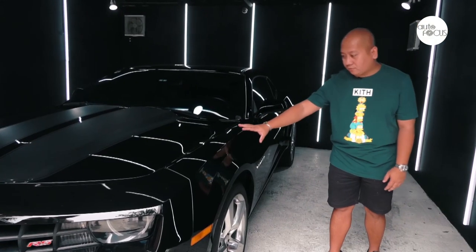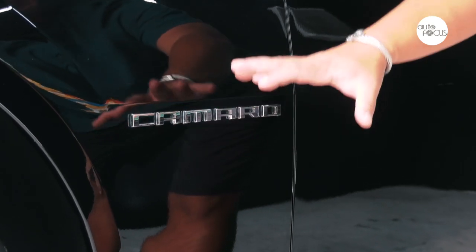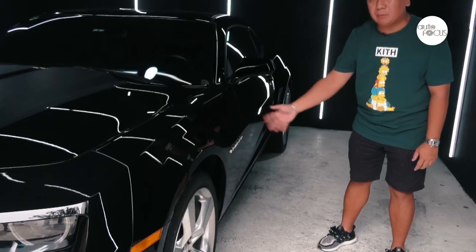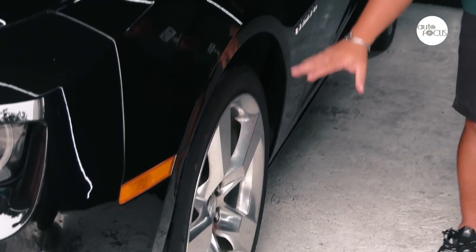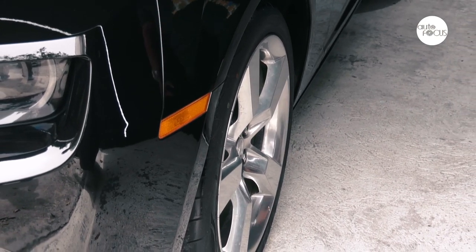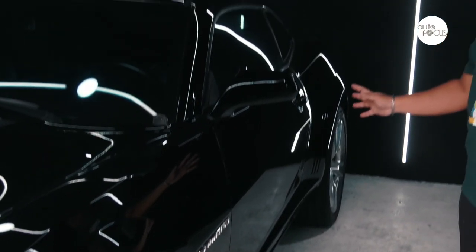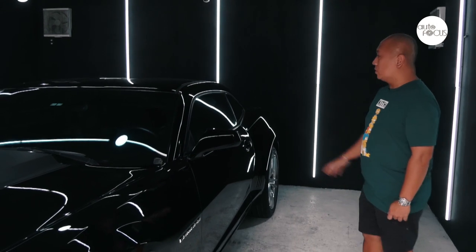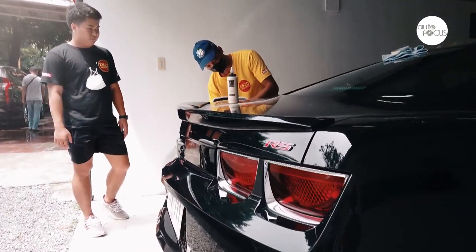For this area, there's a lot of swirl marks. Also, you would notice the badges. There are some really dirts in there. So nilinis namin lahat yan, dinigrime namin. Also for the rims, it's already cleaned now compared dati na puro siya acid rain. So the state of the car right now is perfect na because we already detailed it. At the same time, we had the ceramic coating on it. So as you could see, also the sticker at the back. Everything is clean already.